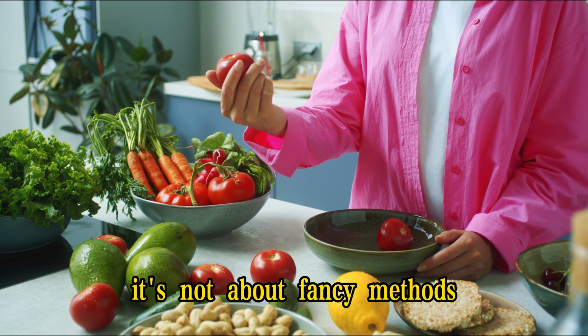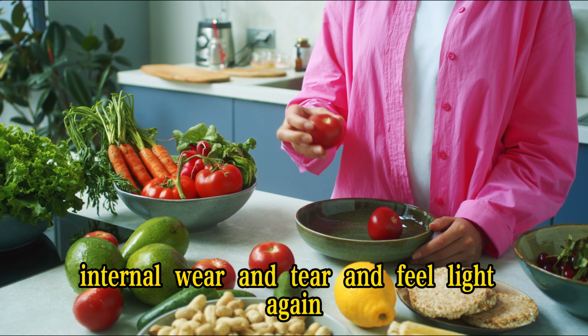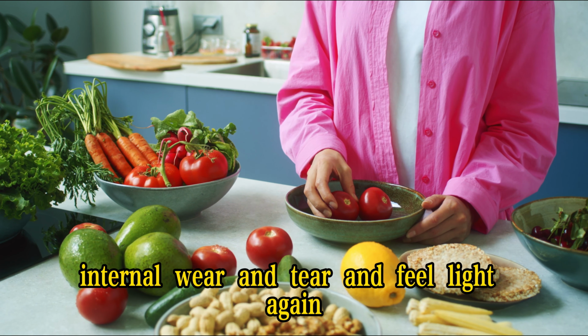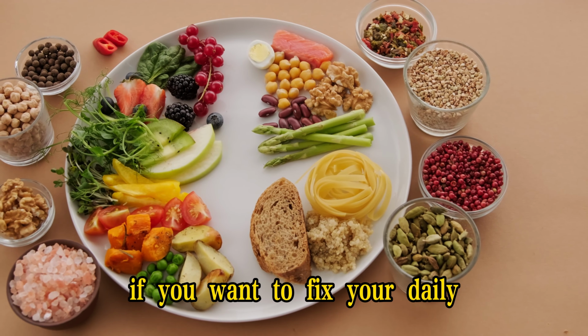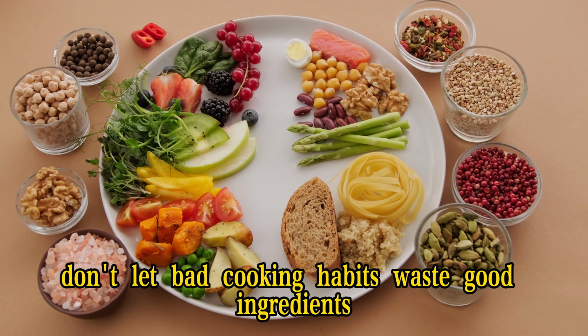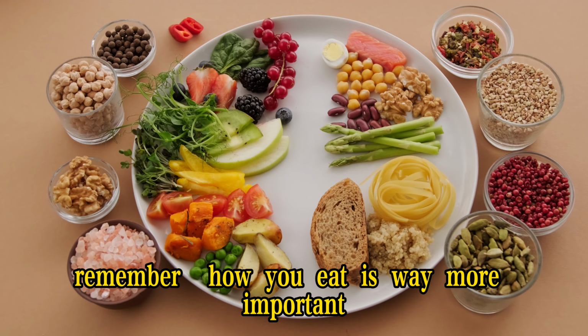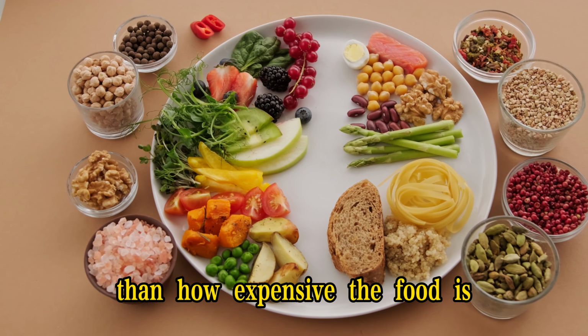It's not about fancy methods, it's about using your daily meals to reduce internal wear and tear and feel light again. If you want to fix your daily nutrition by adjusting your diet, don't let bad cooking habits waste good ingredients. Remember, how you eat is way more important than how expensive the food is.